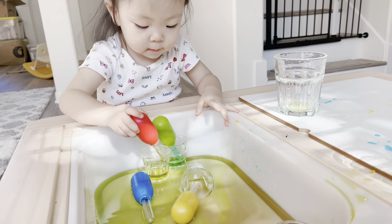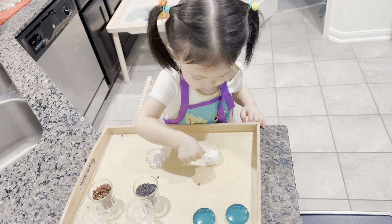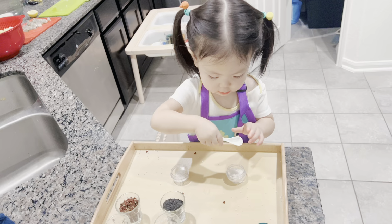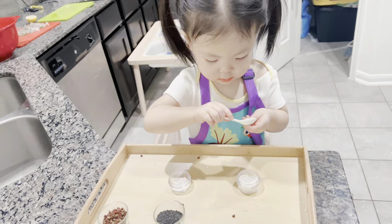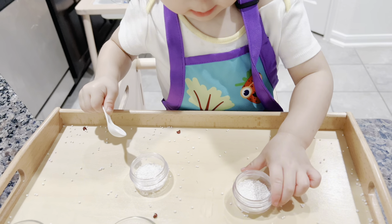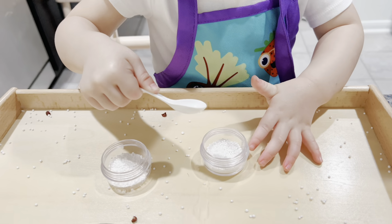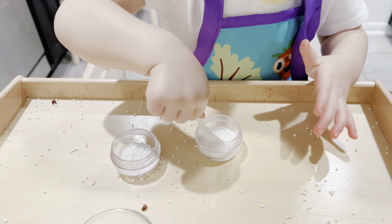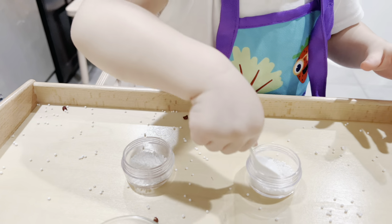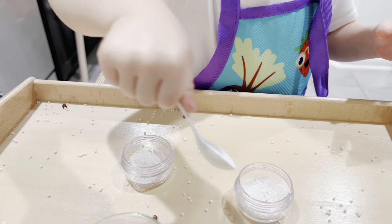The next activity is a classic Montessori practical life activity. By practicing real-life actions, our little ones naturally develop important skills like independent thinking, self-confidence, sensory awareness, fine motor control, and hand-eye coordination, etc.